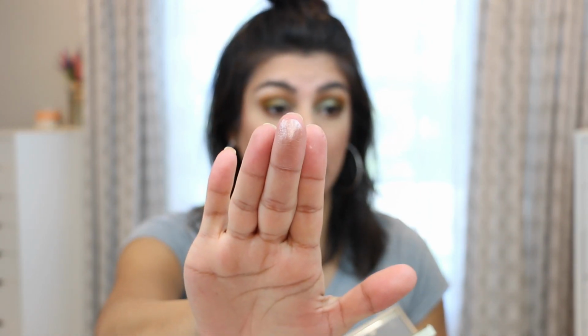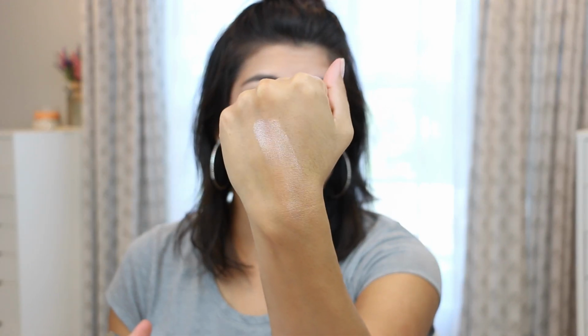I don't know if you guys want to see a swatch of it. It's really, really pretty. See how light that is? It's such a pretty highlighter. So I can get a lot of use out of this one and not have to feel like I am obligated or I'm forced to use it. I think by next update this should be done, which is awesome because that means that's one less cream product in my collection. I'm very happy about that.